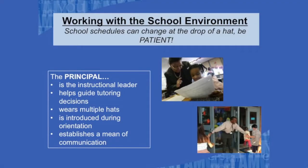Working with the school environment. School schedules can change at the drop of a hat, so we ask our volunteer tutors to be patient. At the school, you are going to be in contact with a couple very important people. The first one is the school principal. This person is looked at as the instructional leader. He or she helps with the decision of who gets tutored. They also wear multiple hats. It is our expectation that you will be introduced to them during the orientation at the school.